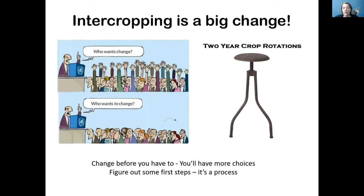So intercropping is a big change from what people are used to. It's a way of trying to get away from the two-year crop rotations that a lot of places have become reliant on, because they're having trouble seeing how they get more crops into their crop sequence and have them working for them. People want change, but it takes actually changing practices to really be part of the change. And my theory on that is you change, or you have to, and then you'll have fewer choices.